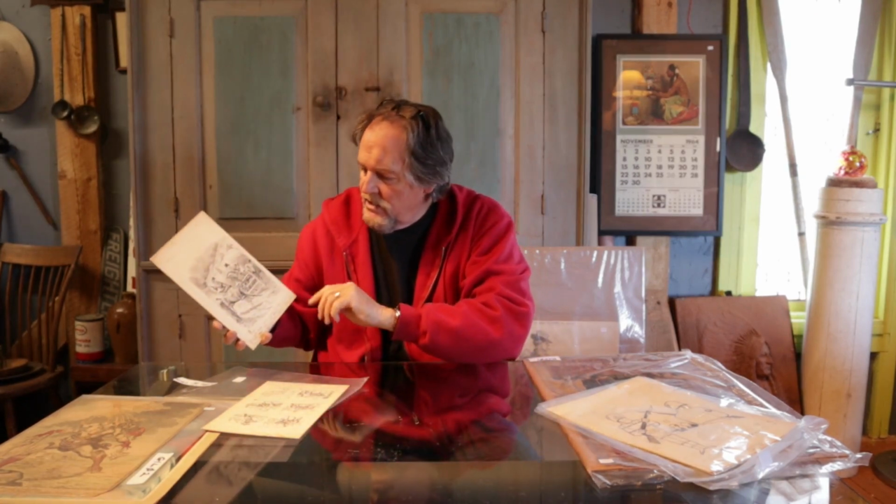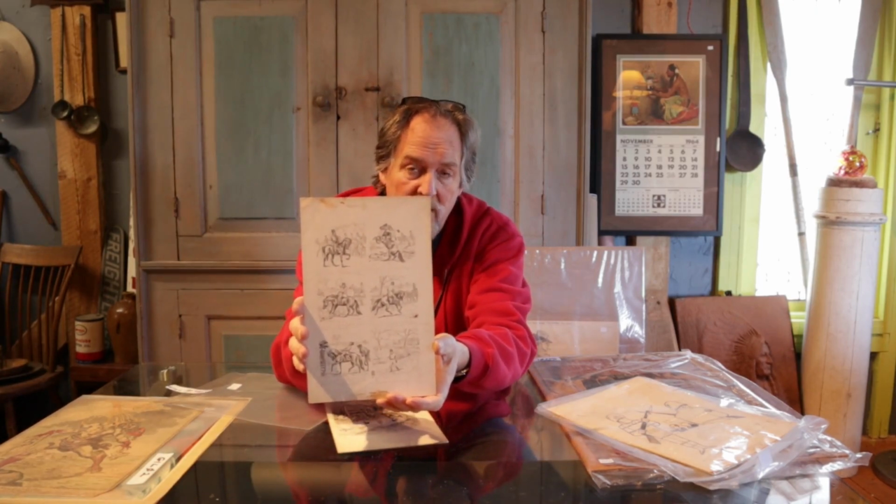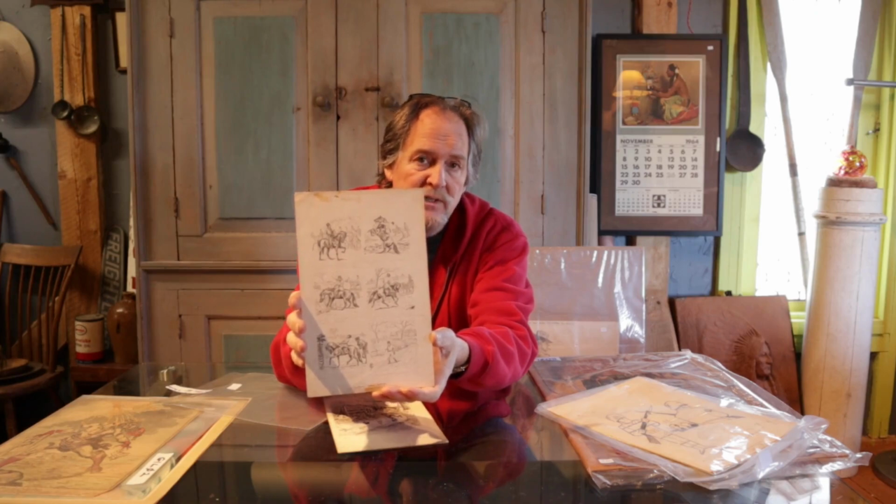Some of these have notations across the bottom for the captions and that sort of thing. But the detail of these drawings, these particular horse drawings, and a horse is a very difficult thing to draw well. These are exceptional original works of art.